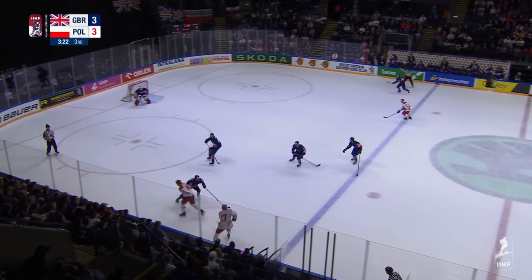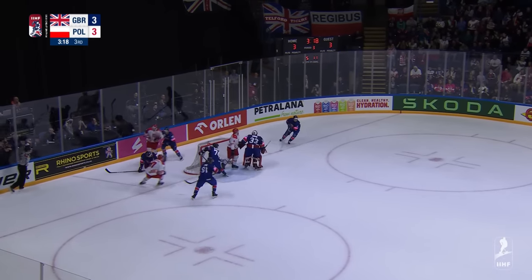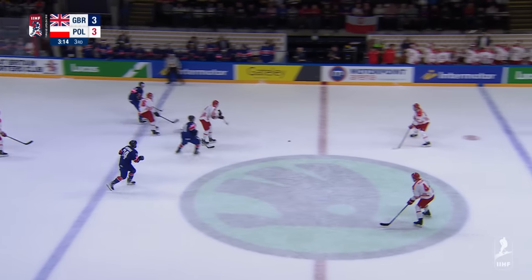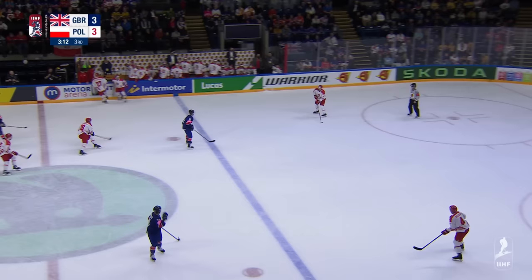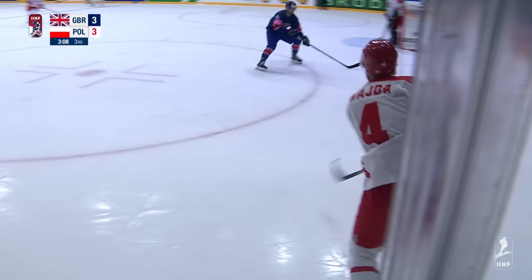Villega to Jaworski. Zygmunt, well, Zygmunt looked like he was offside. A big rebound. Jaworski threw it through the goal mouth. They had a wide open net. It actually looked like it was offside, and Jaworski can't believe it. Wide open goal, and it's out through the blue paint. Here's Vida.